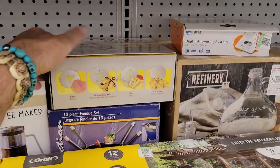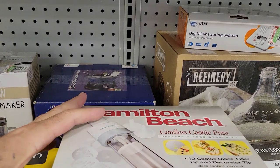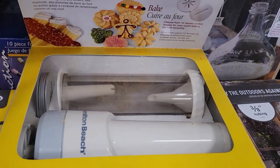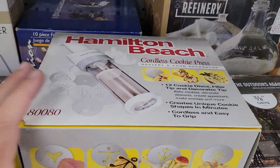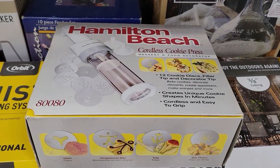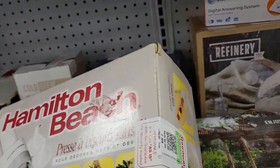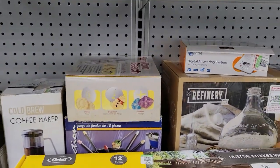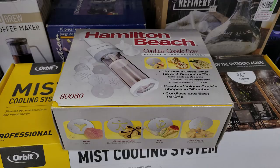Hey guys, check this out. I just saw this out of the corner of my eye. It's the Hamilton Beach Cordless Cookie Press. It's all in there too. I found a vintage one, I think it was from the 70s, when I've been selling. I've sold a few of these things and they do catch some money. How much do you want? $8. They don't leave any meat on the bone. I'm going to sell it for what, 20, and it's not worth it. Okay, off I go.